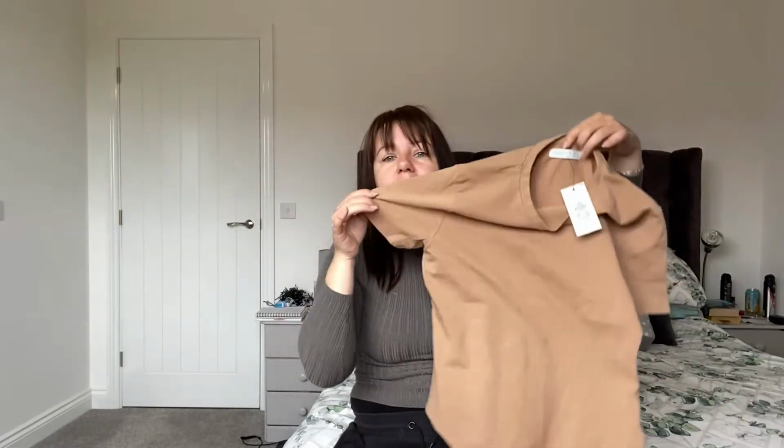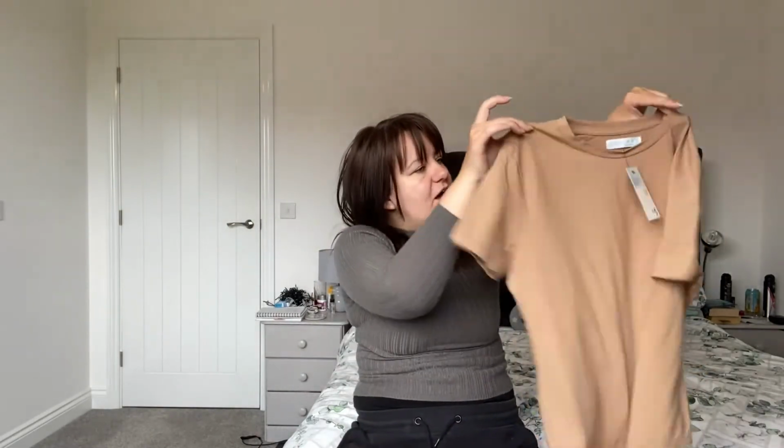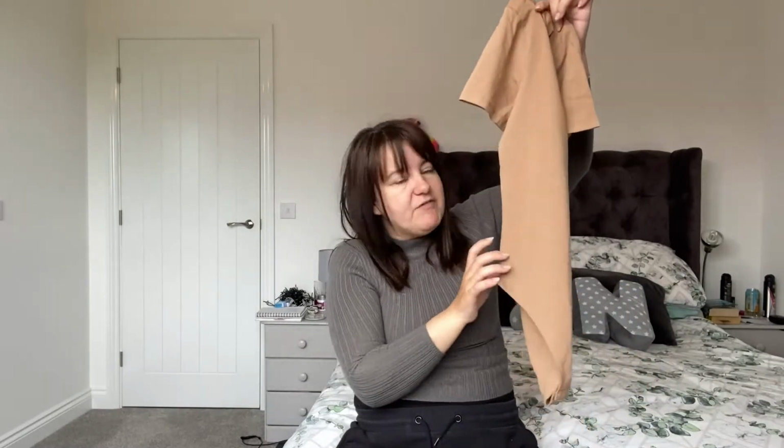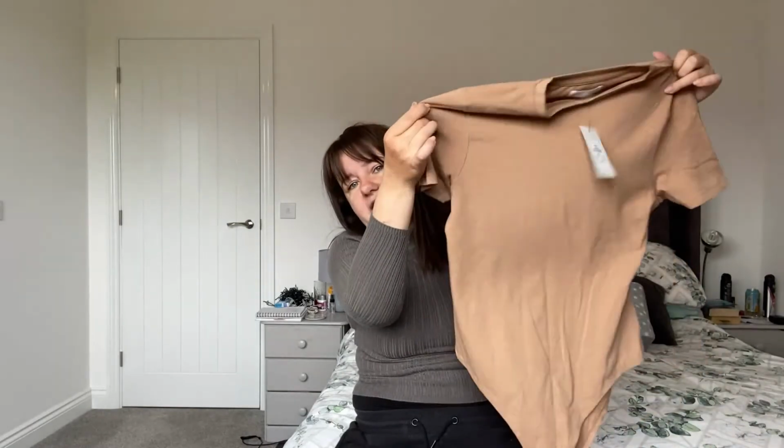So I thought if I go for a bit baggy, and I love this beige colour because this is a staple piece. You could wear this with a nice skirt to go out one evening. You could wear it with leather leggings. Literally, this was just beautiful. And this t-shirt bodysuit is exactly what I want.